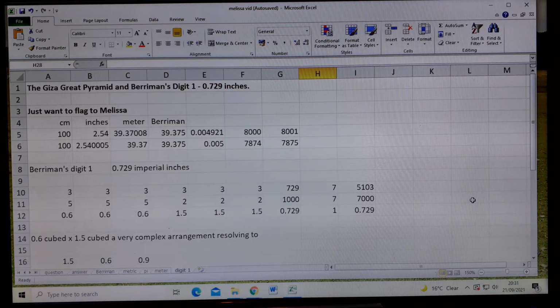Right, let's get on to this digit, because it looks like nothing, doesn't it? 0.729 imperial inches. But in terms of its metrology, it's highly complex, because 729 is 3 times 3 times 3 times 3 times 3 times 3. So it's 3 multiplied by itself 6 times.